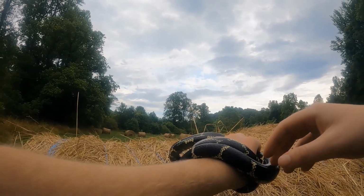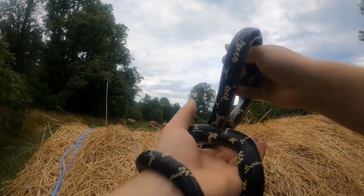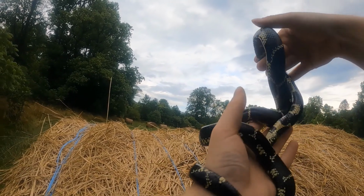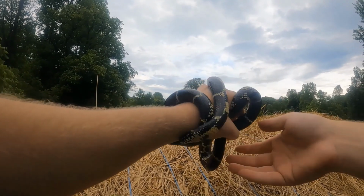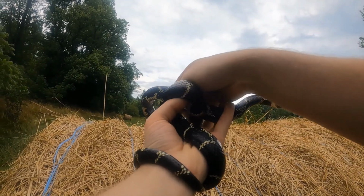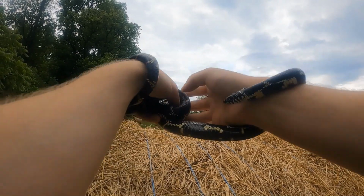But you can tell that it's a king snake by the white stripe pattern down its back and the black. They're a good snake to have around the house because they do eat venomous snakes. They keep venomous snakes away because of that, so they're very great to have. Now he's starting to get a little annoyed with me. I say he, I don't know that either.